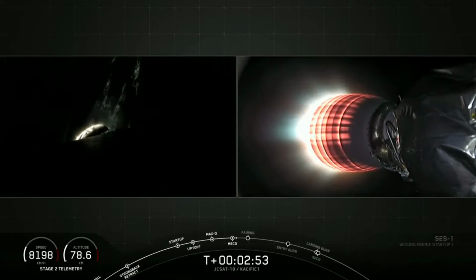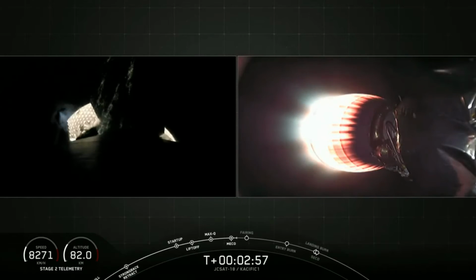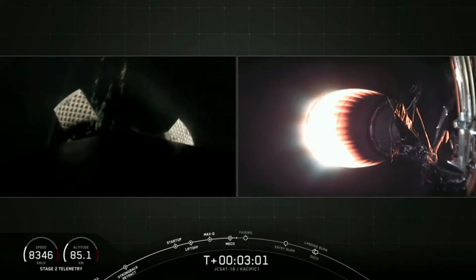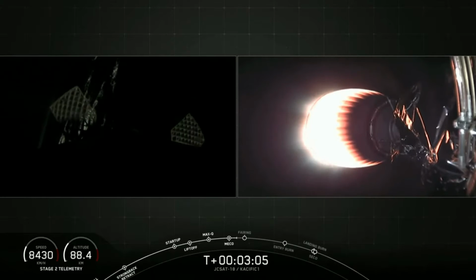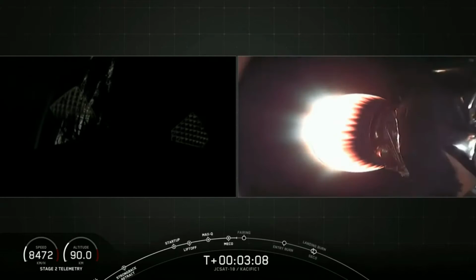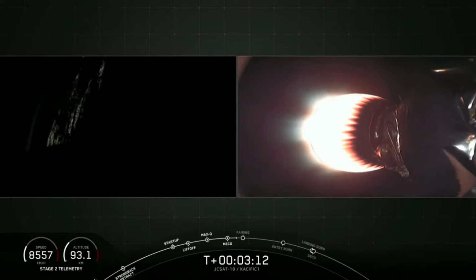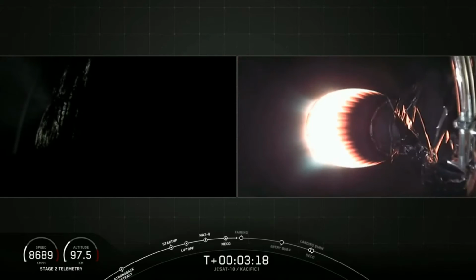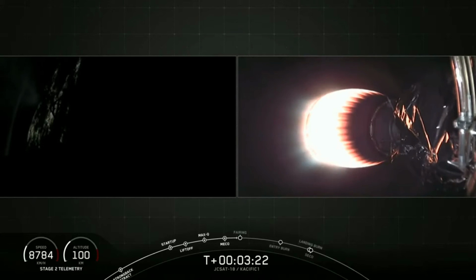So there on your screen, the second stage engine begins to glow a bright orange. We have confirmation of stage separation and second engine start 1, and both stages are nominal. On the left-hand side of your screen, you'll see stage 1 as it begins its descent to the drone ship, Of Course I Still Love You. You can actually see the lights of Cape Canaveral there in the background. And then on the right-hand side of your screen, like I said, is the second stage.